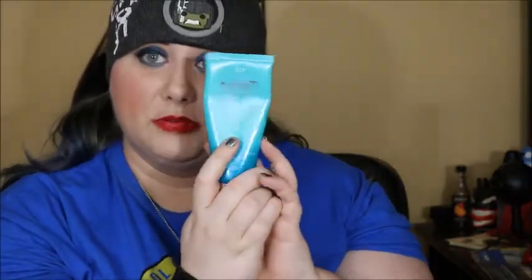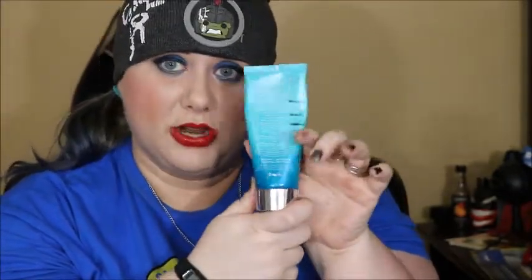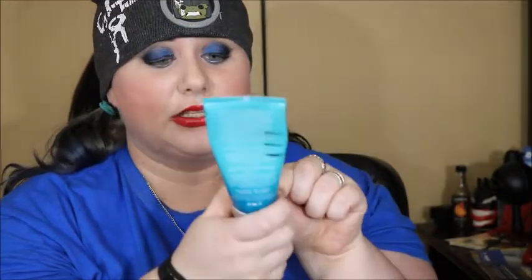Next is a thing I've been having a lot of trouble with. It is a foot cream. This is from Julep. It is the Mint Condition Petty Foot Cream. We are starting right here. This should be further along because it was in like a 4-month project and I barely used it. I don't remember to use this kind of stuff.